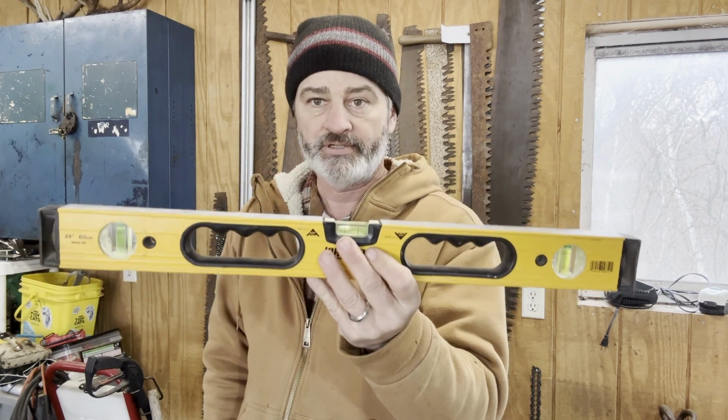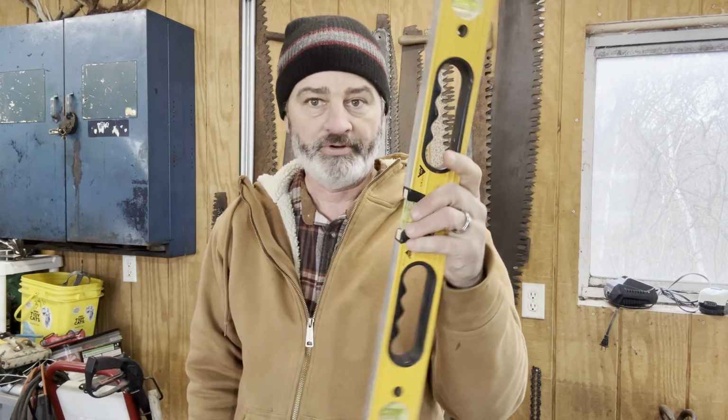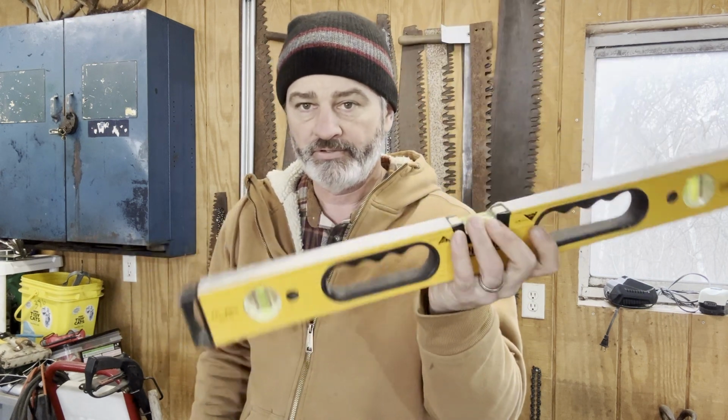You can hang a shelf with this, make the shelf level. Framing up stuff, you can always just use this. I use this for all sorts of stuff. You gotta have one.